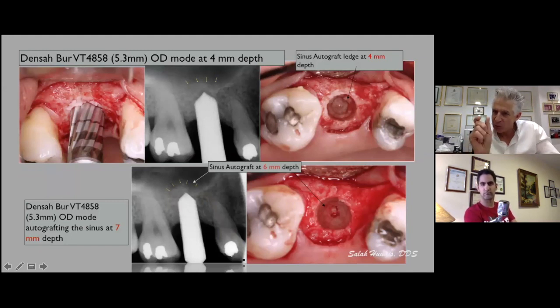So top right, the surgical slide, top right. The previous drill was up to there. That was the 4.3. And now with a 5.3 drill, we will take that 1 millimeter of room and use that 1 millimeter to push it up, and we create this here. So this is our sinus autograft. So we had about 4 millimeters, now we have about 6 millimeters of height, but 6 isn't enough. We want 10 or 11.